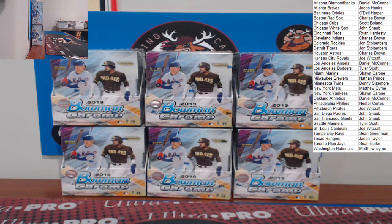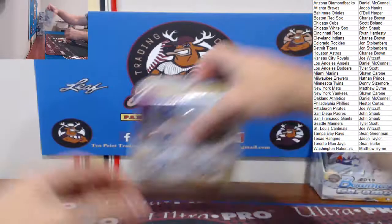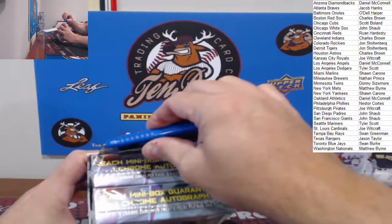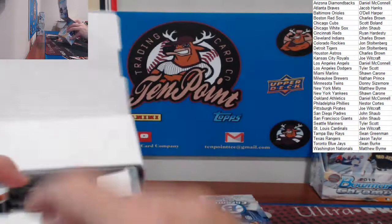All right, so here we go. We're going to get started, guys. Good luck, everybody. Six boxes of Bowman Chrome. Looking for two autos per master box, so 12 autos total. Should be a lot of color. Hopefully we can get somebody a nice super refractor. That would be sick. Good luck. Hopefully we can get you guys some nice prospects or a nice rookie auto.